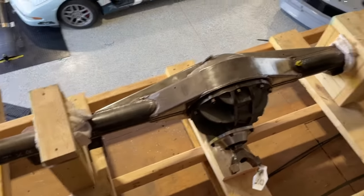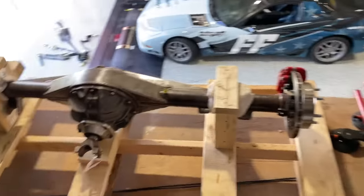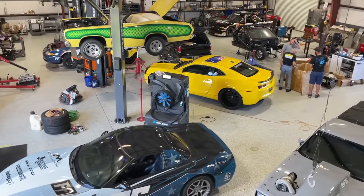What rear gear did you get? You know, I don't know. It's been a minute. But it's been sitting here for a while. It's one that'll do some burnouts. All right, that's all we need to know. We'll put it somewhere in here and get it worked on with all the other broken stuff.